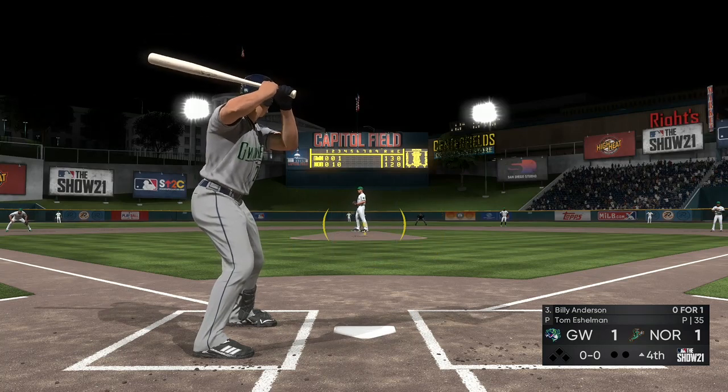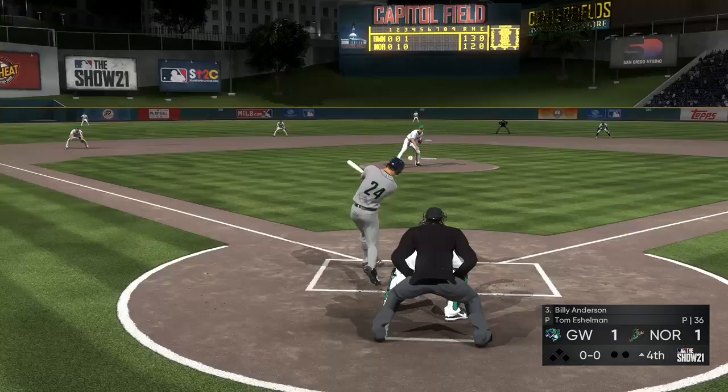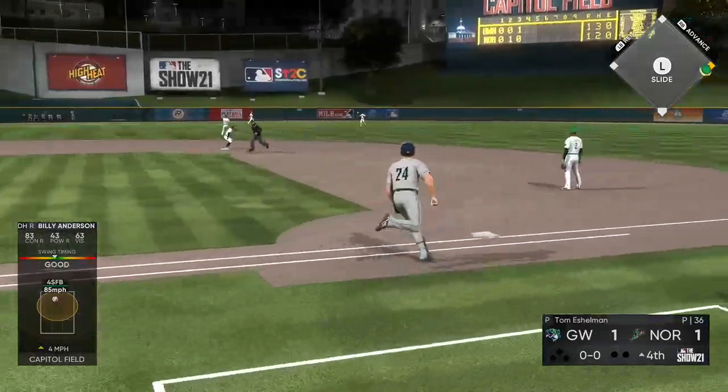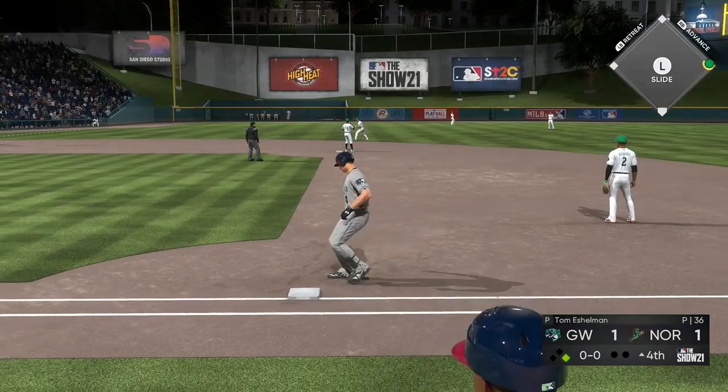To the plate now, Billy Anderson, as he lines it out to center. And that's a base hit, so the pressure's on to open up the inning.